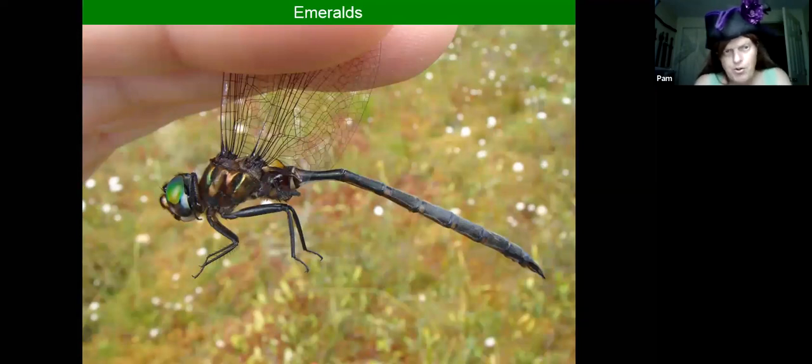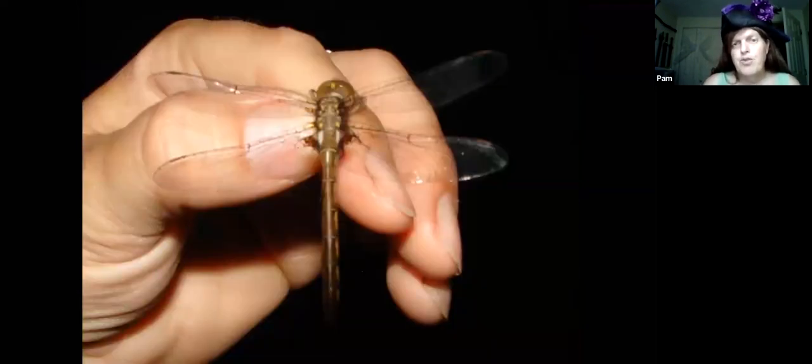Another very large group are the emeralds, so named because their eyes in particular are often very amazingly emerald green, metallic green. Otherwise, they're usually very poorly marked, sort of metallic greenish bronze bodies. You see some little spots on the abdomen here, nothing too fancy. There's a couple of cool ones here. One of the great stories is this one. As you might tell, this picture was taken in the dark.